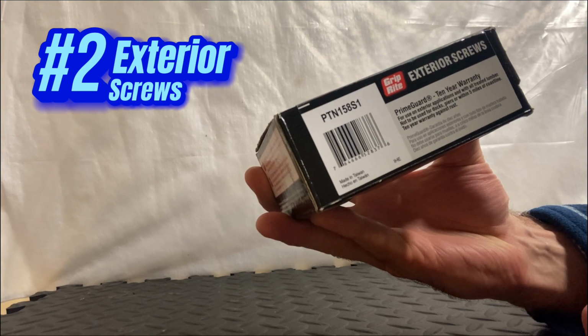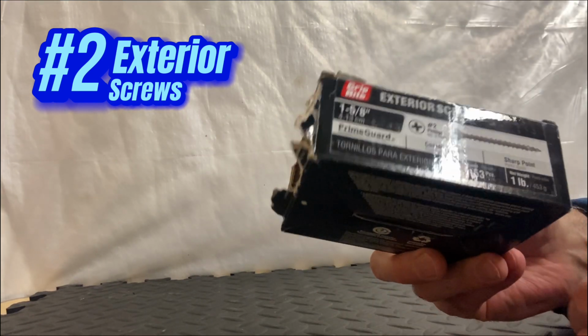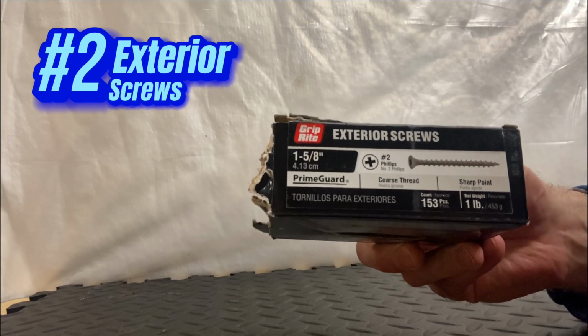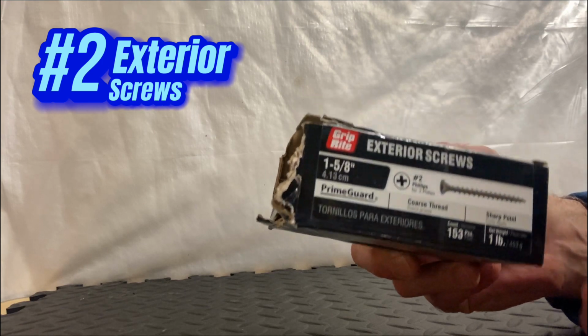When I was working in the residential space, I would use these to repair wooden picket fences because they hold the pickets a lot stronger than nails, and they last a lot longer.